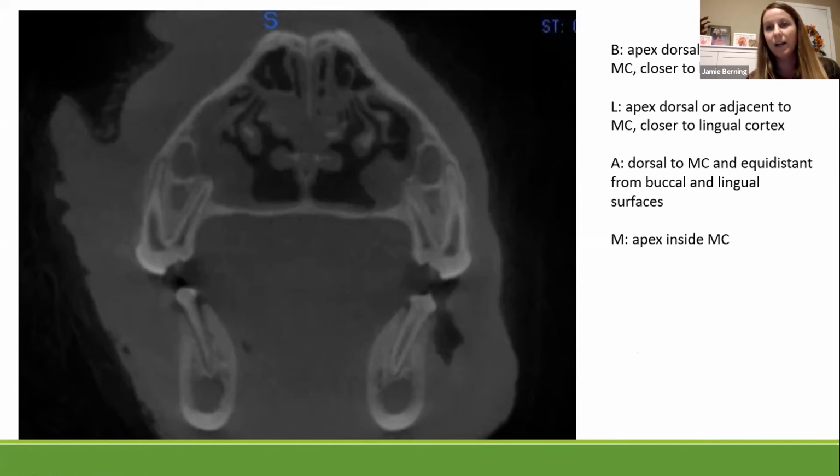of where it is, above or below, we were looking at B being where the apex is dorsal or adjacent to the mandibular canal, but it's closer to the buccal cortex. L would be where the apex is dorsal or adjacent to the mandibular canal, but it's closer to the lingual cortex. And then A would be that it was dorsal to the mandibular canal, but equidistant from the buccal and lingual surfaces. So it stops right in the middle here. So it's dorsal like this one is, and then stops exactly in the middle.